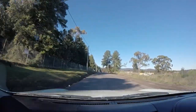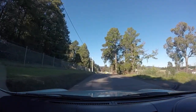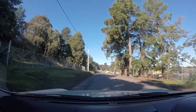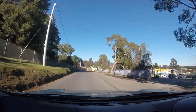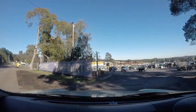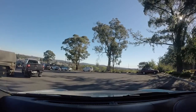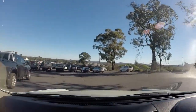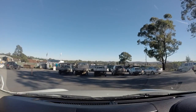Alrighty guys, just about to pull in to pick apart. Have a little look around, and if I find something I'll come back out and grab my tools. I haven't got anything to carry them in. A few people here, good day. Somebody got themselves an engine.